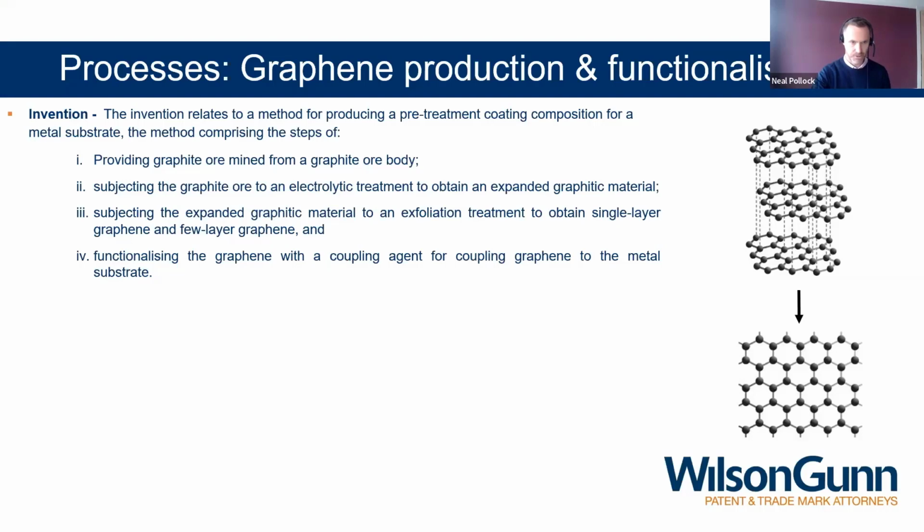The next step is to subject that expanded graphitic material to an exfoliation treatment to obtain single layer graphene and few layer graphene, and then to functionalize that graphene which is obtained with a coupling agent. So then the graphene can be adhered to a metal substrate in use once it's coated.